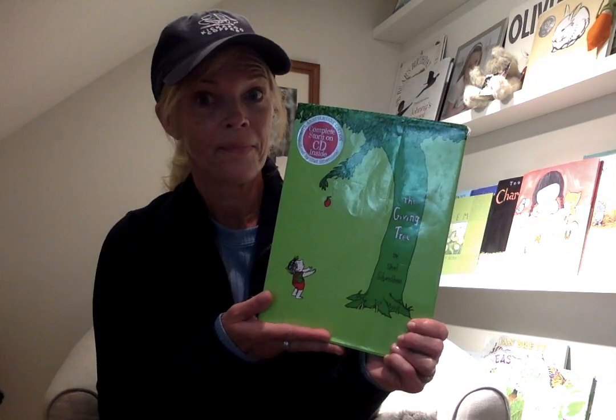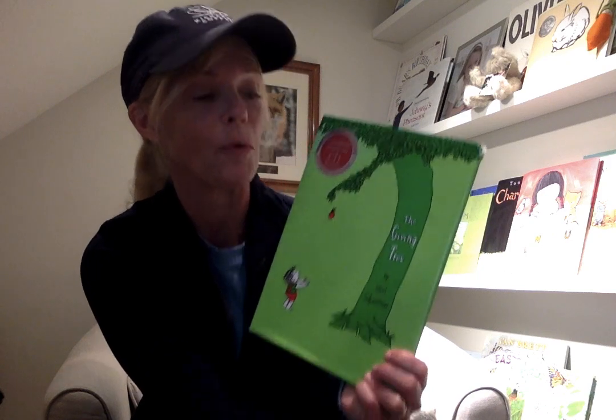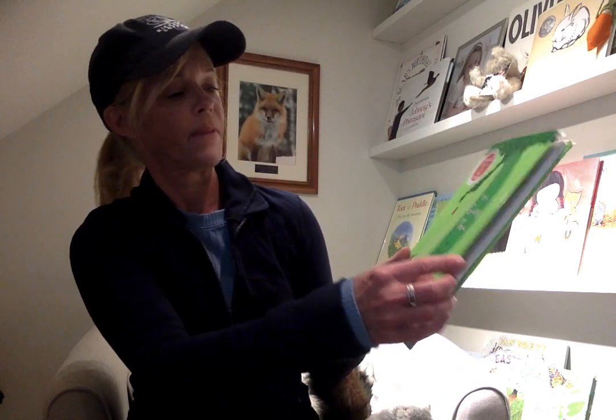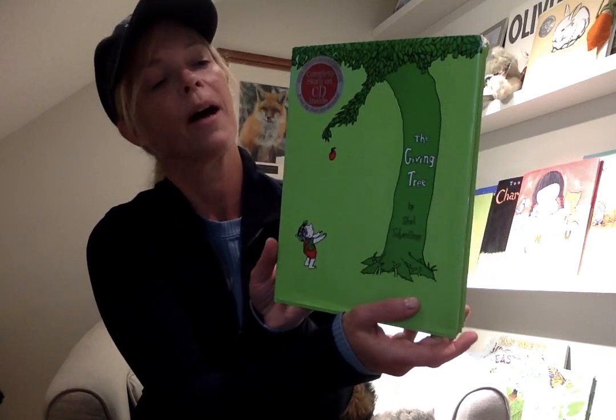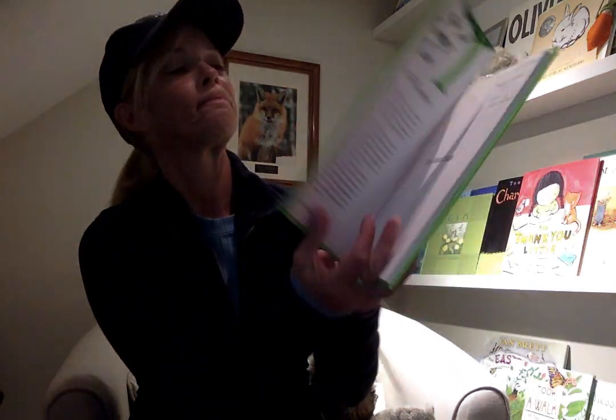All right, my friends, if you can stay with Squirrel and me, we'd like to finish today's story time celebrating leaves with one of our favorite books, The Giving Tree. And it's all about giving and loving. So here we go. We'll end with this today. The Giving Tree by Shel Silverstein, one of my favorite authors. I bet he's one of yours too.